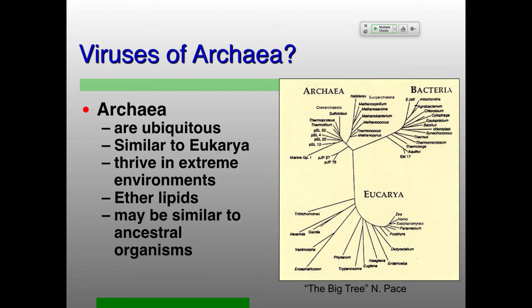So why viruses of Archaea? Why did I even bother trying to do this in the first place? Not because I'm incredibly masochistic. It's because they're really fascinating organisms. And understanding the viruses hopefully allows us to understand something about the organism.